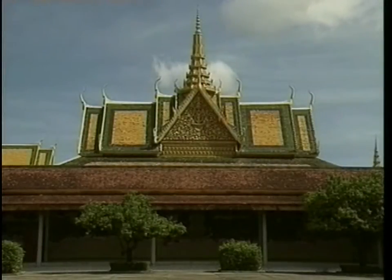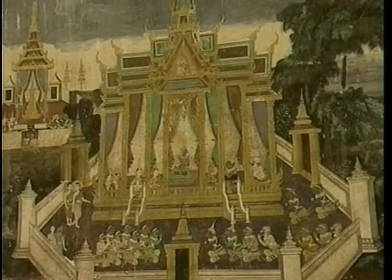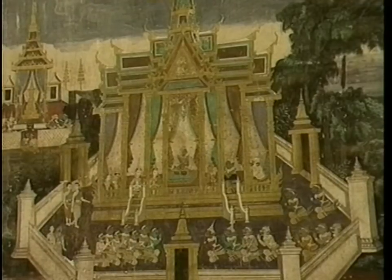A gallery forms a cloister around the paved yard. The walls are covered with polychrome frescoes, relating the main episodes of Khmer mythology.